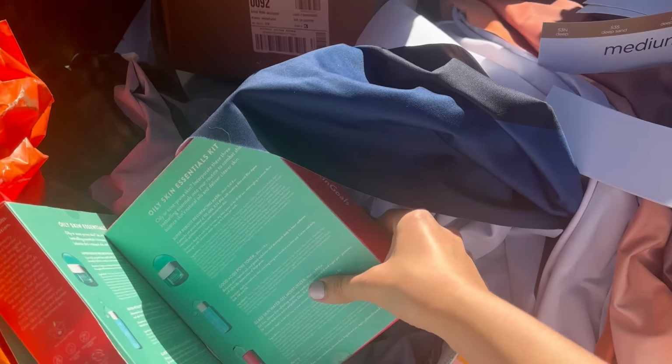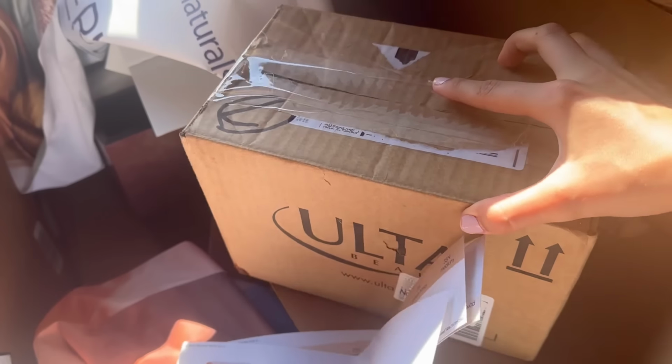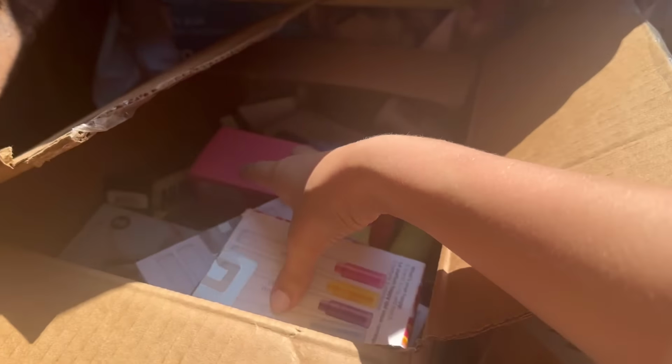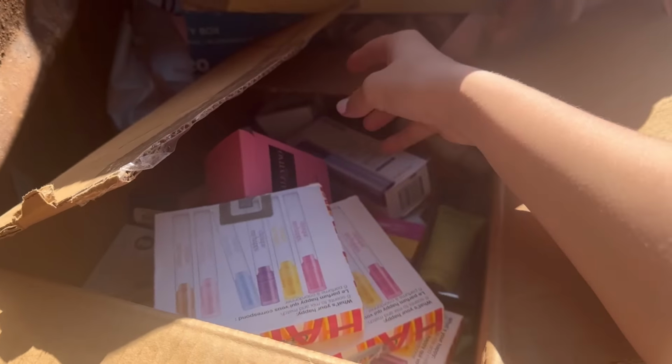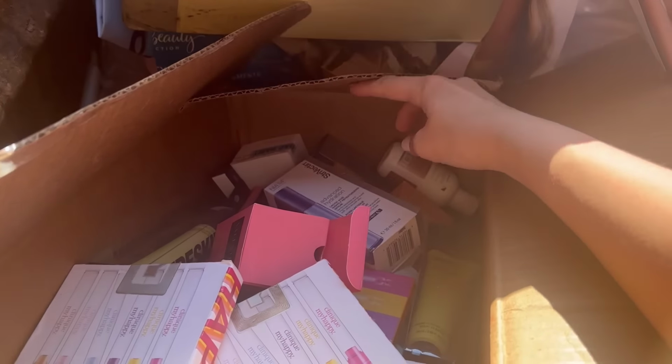All right, guys, I am dumpster diving at Ulta, and it looks like there's a ton of makeup in here and skincare. I don't think they destroyed anything today. All of this is inside, and these look like they're still sealed. There's a ton of makeup. There's a little mystery box, and look at this. There's a huge box here that's filled with makeup and skincare. Like, it is so full. I'm gonna show you guys in a second, but they didn't destroy anything.